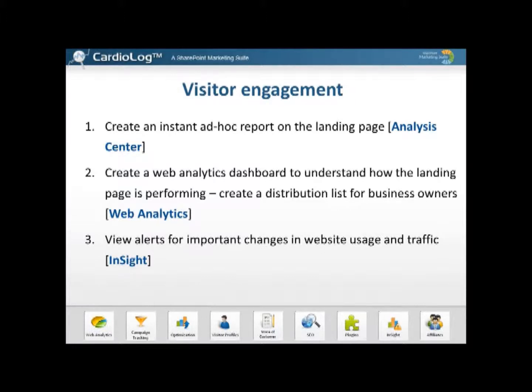And finally, like many marketers, Joe is spending a lot of time trying to bring people to his website. And the third area is acquisition. Here we'll see how Joe can actually improve his SharePoint SEO, how he can understand where users are coming from, and better identify where he should invest his marketing budgets.